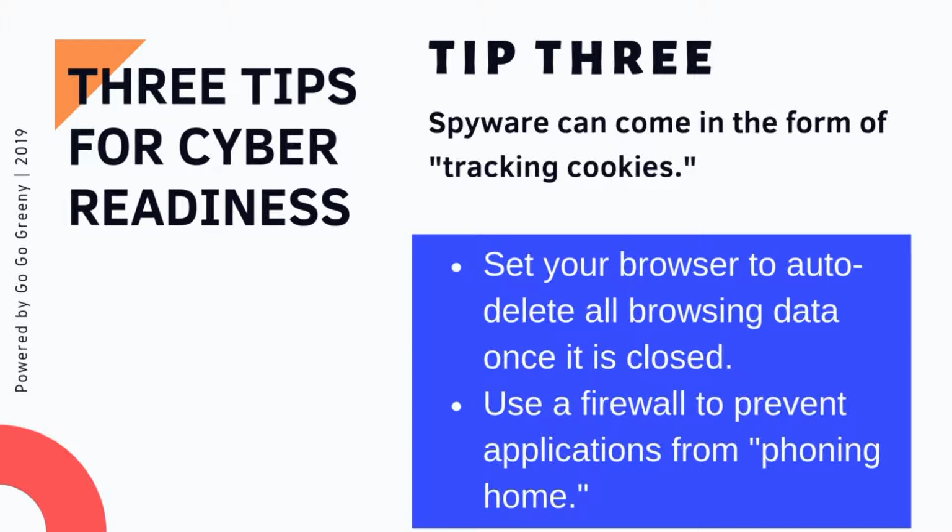And number 3, spyware can come in the form of tracking cookies. Now, you can set your browser to auto-delete all browsing data once it's closed. So if you're going shopping or if you're looking for airplane tickets, it's a really good idea to clean out your browser because companies want to know where have you been, where are you going, because they want to craft an advertisement package for you.